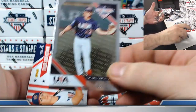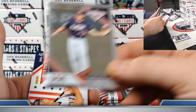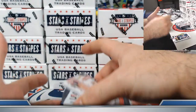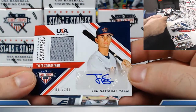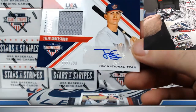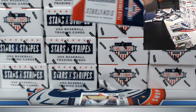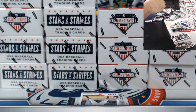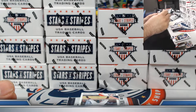Lucas Dunn. Yeah, some nice names in that box for sure. That last box. Lucas Dunn, longevity base. Put it on the board for the Tyler Soderstrom spot. We did get him earlier. This one to $3.99. Congrats on that one. Move some of these here.